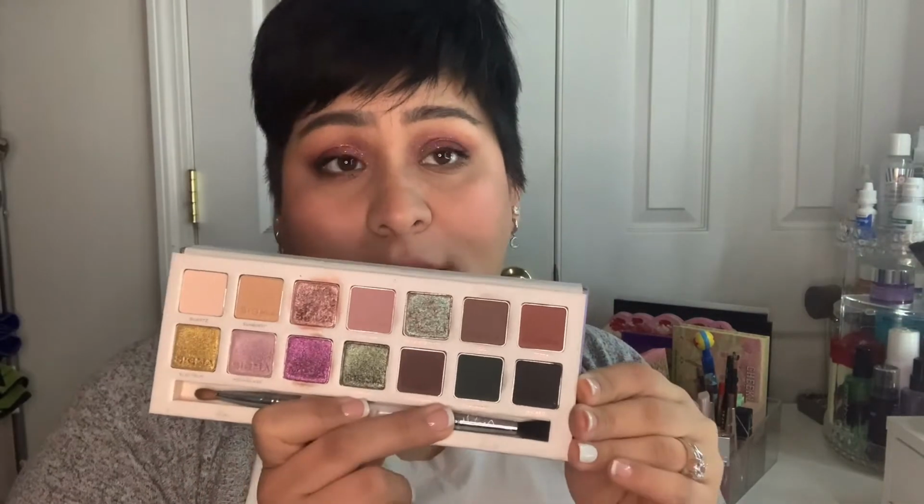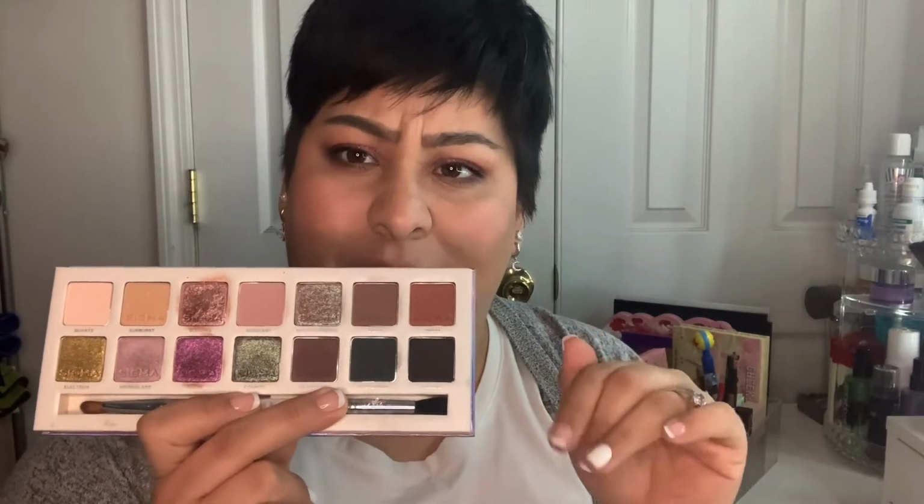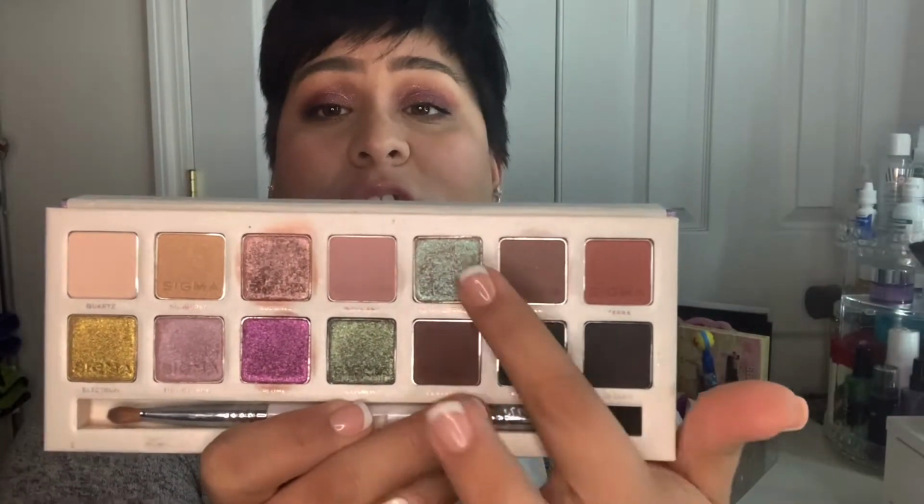Also, I want to say that this Sigma Enchanted really surprised me this year. I had never tried it before, and I finally got it. I got it on Amazon because I couldn't find it on the Sigma website, but then they did restock it when they came out with the Corderosa a little bit after. I just love these shades. These shades are so pretty. I was really surprised by this color story.